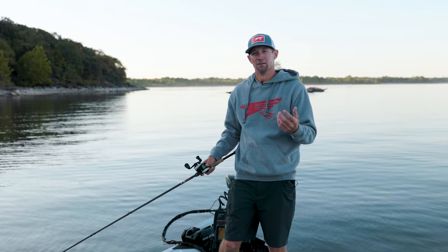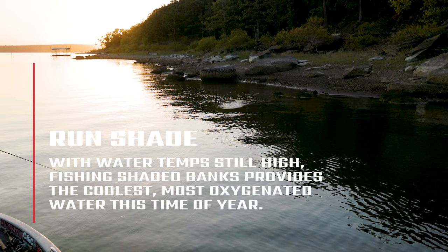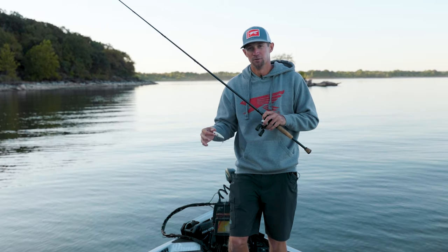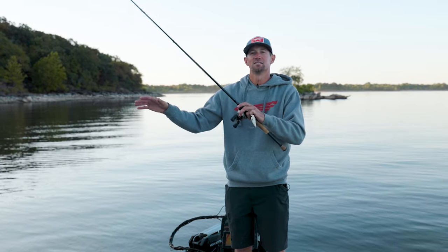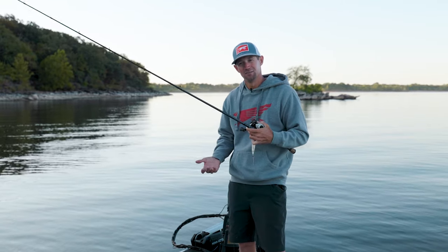But this time of year, I love to put a topwater in my hand and try to cover a lot of water, especially until the sun gets up. I'm going to run shade as long as I can. As in topwaters, I like to throw like a Boss Pop, Azera Spook. If I got some chop, I'll throw a buzzbait. But I have rods set up to where I can fish in 6 inches of water out to 20 foot of water.